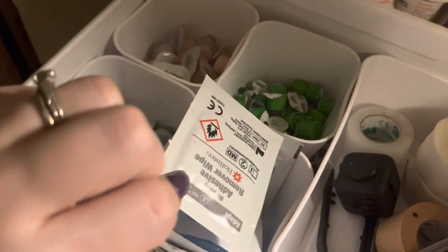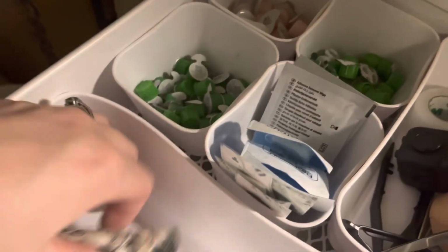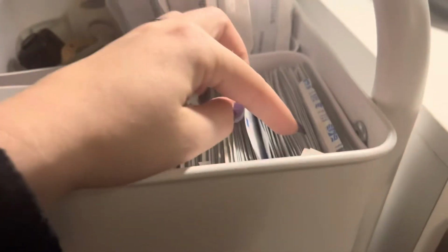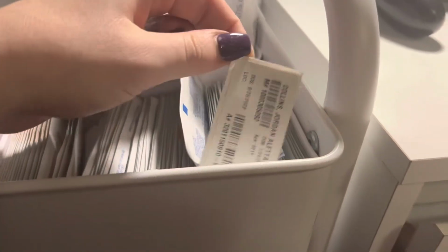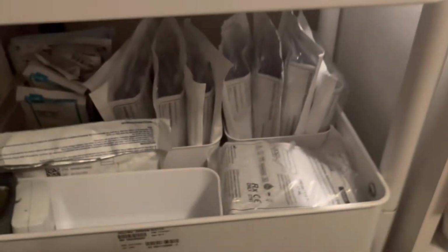And then these are adhesive remover wipes, which I need to use all the time. These are my Tubi clips; my other one's in my bag, but this is one of them. I only have two. And then all of my alcohol swabs, and there's just some trash in here, and then I have some extra name tags, which you get at the hospital.